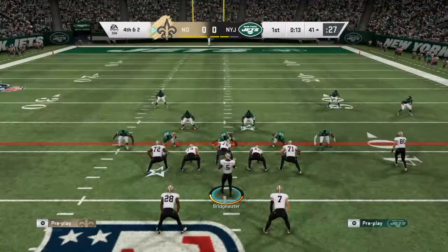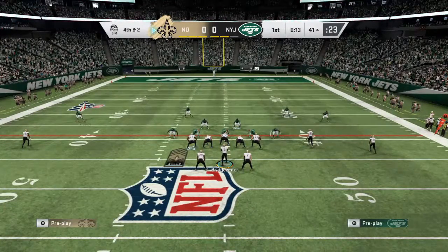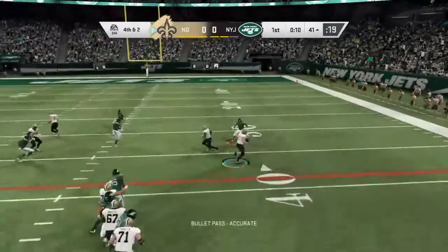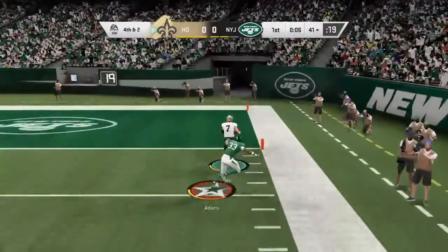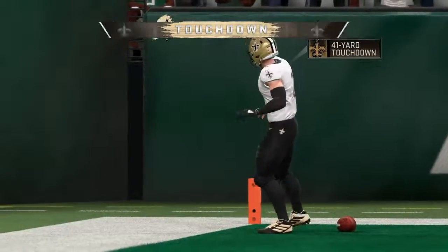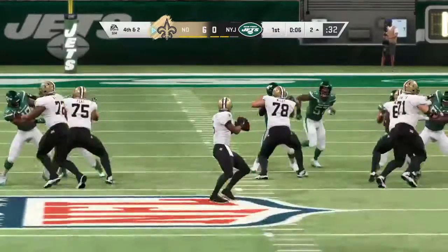The Saints on 4th down last year, 13 of 16, second best in the league, and they'll try it here. Check Mike 46. Check Mike 46. Now Bridgewater on 4th down. Gets this one to Hill. 20. Touchdown, New Orleans. Taysom Hill, 41 yards. And they are able to strike first here on their opening drive.